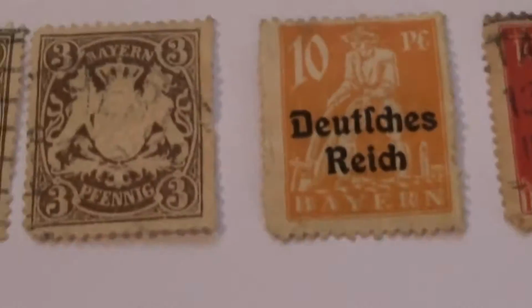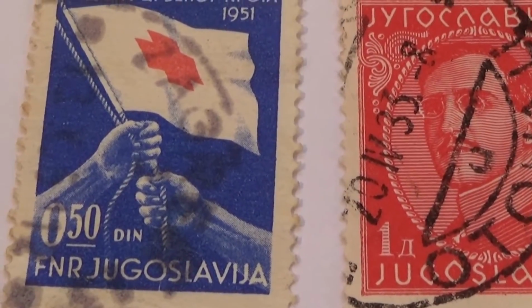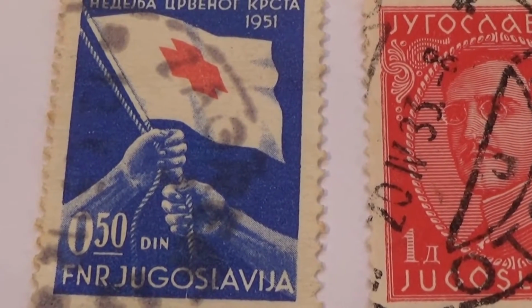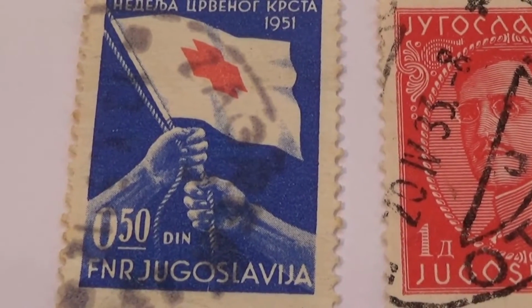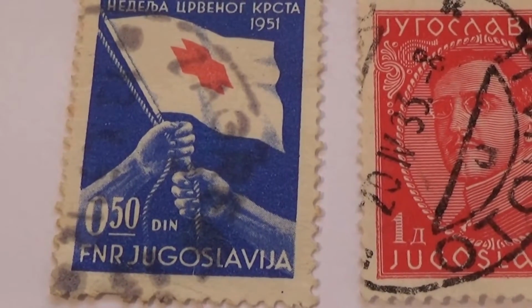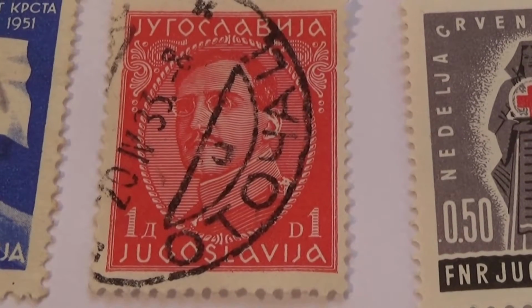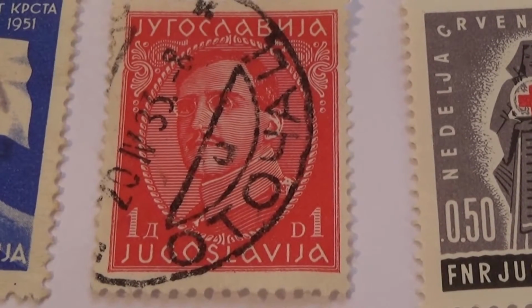We have 3 different countries and all. First, here we go. Czechoslovakia. The 1951 with the flag. Beautiful. Then we have a 1. Very nice.